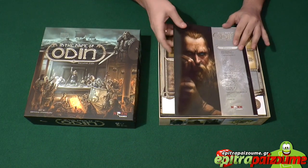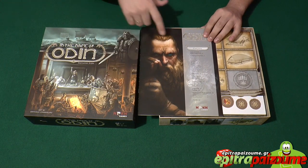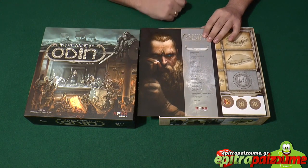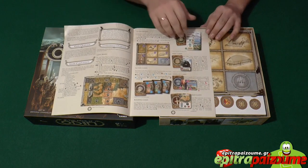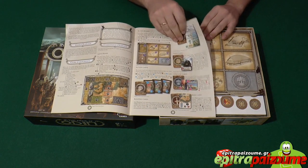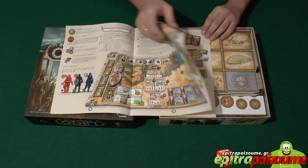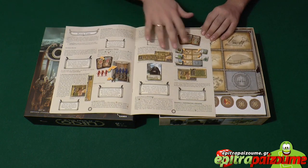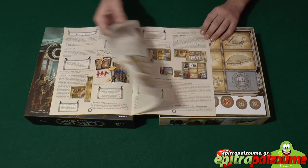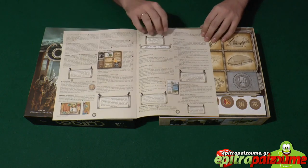We see a really nice rulebook with a fearsome Viking with really vivid blue eyes, ready for battle. Let's flip a bit through the pages. Nice illustration of the board setup. I'm gonna go through some details later on. The rules, some examples, color coded, and that's it.